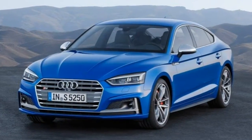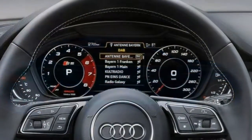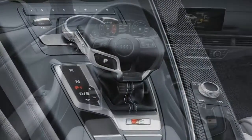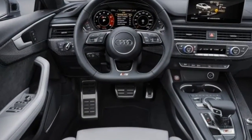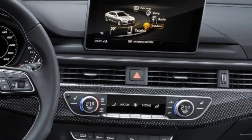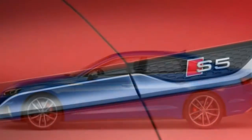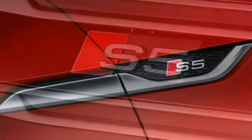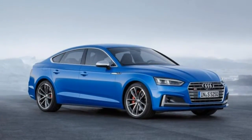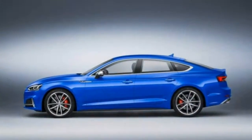Trim levels and features. The 2018 Audi S5 is a 4-passenger luxury sport coupe that is a high-performance variant of the A5 coupe. It is for sale in either Premium Plus or Prestige trim levels. Both are powered by the turbocharged 3.0-litre V6 making 354 horsepower and 369 pound-feet of torque. All-wheel drive is standard, as is an 8-speed automatic transmission.